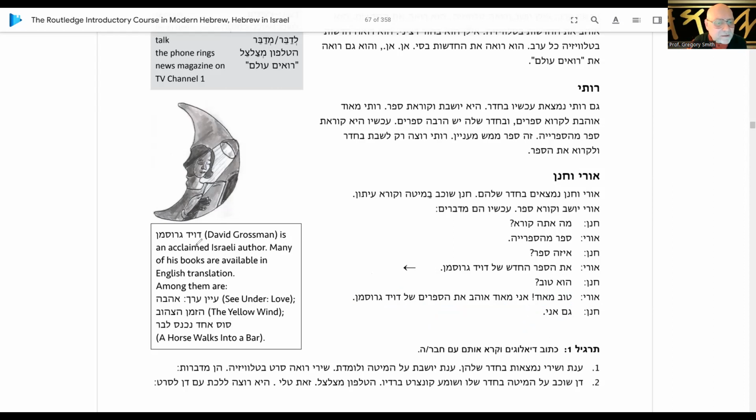Okay, so let's take a look at this over here. David Grossman here is an acclaimed Israeli author. Many of his books are available in English translation. Among them are, this looks like Ein Erech. See under love, Ahava. Okay, Ein Erech would be like see under, and then love, Ahava. And then the yellow wind, Hazaman Hatzahov. Hazman Hatzahov. Okay, so this says the yellow time, but it's translated as the yellow wind.